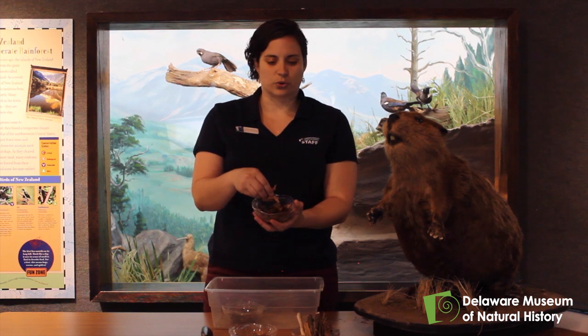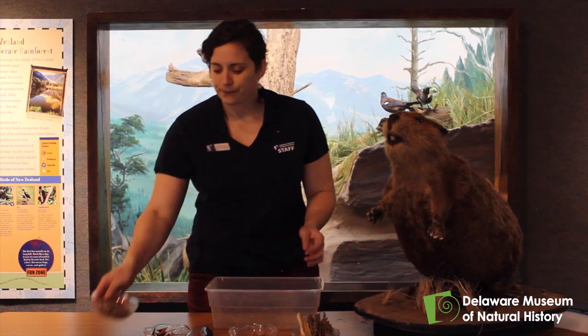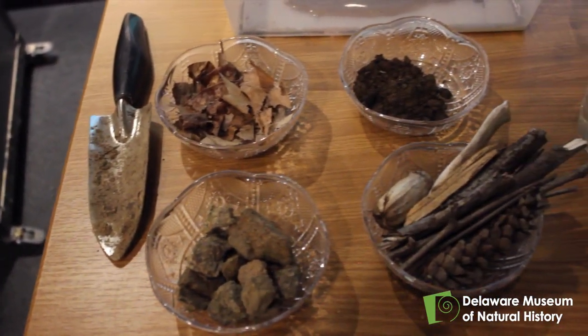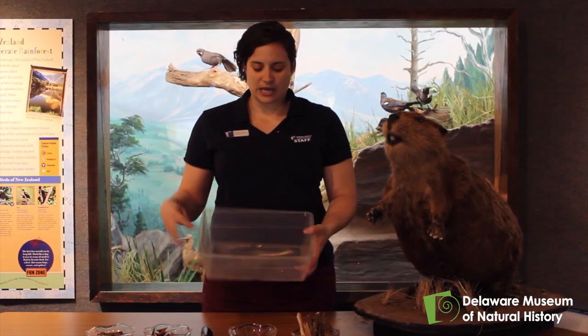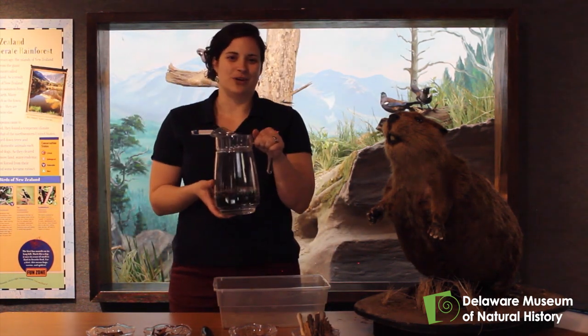We even got some leaves and we crushed them up, tore them up into little pieces, and we used some small rocks. Now the challenge is to use these materials just like a beaver would and to build a dam across the middle of this. There's one more thing. If we're going to test the dam, what do we need? You need water.